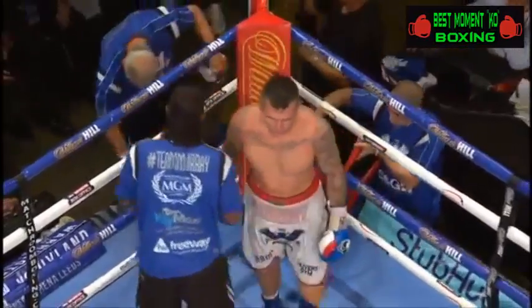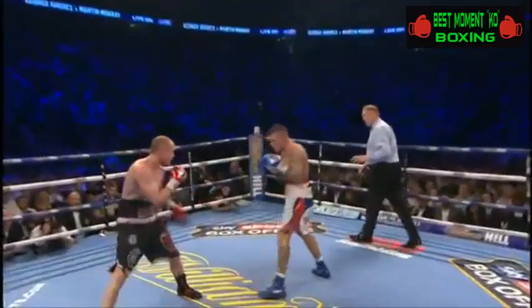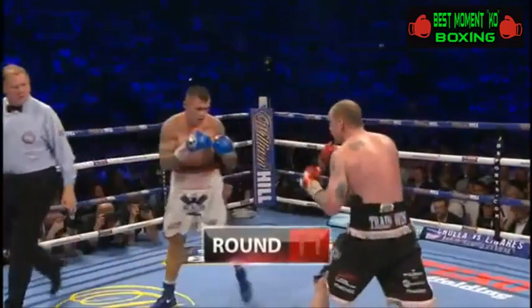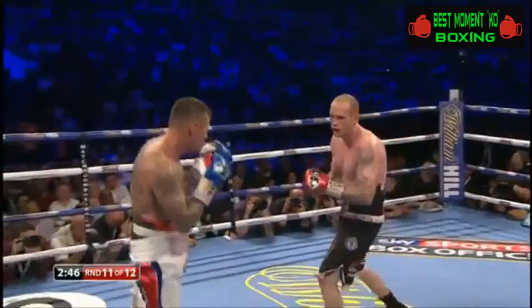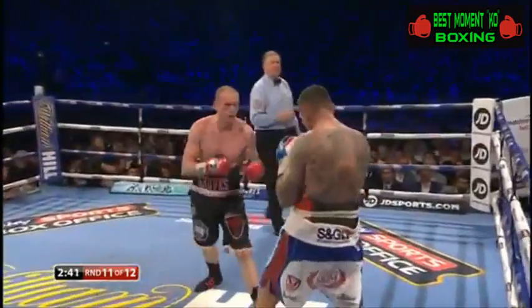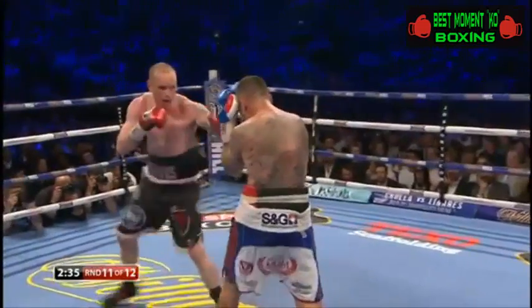Seconds out, round 11. Martin Murray has 6 minutes to get George Groves out of there if he wants to have another shot at a world title. Groves has 6 minutes just to keep himself together, because surely he has this on the scorecards. You just get the feeling there's some late drama brewing here.